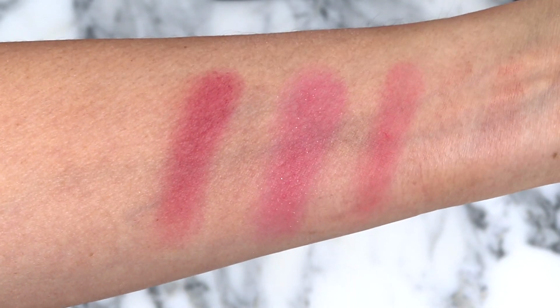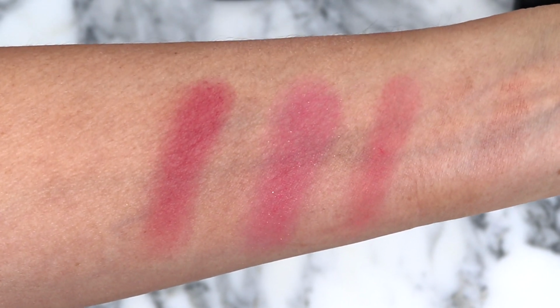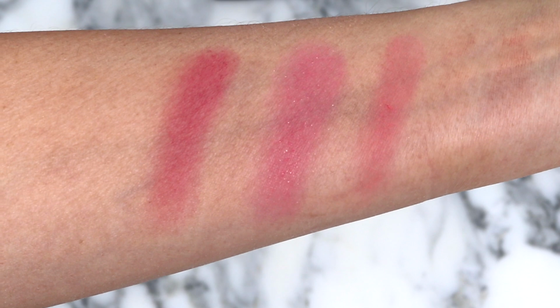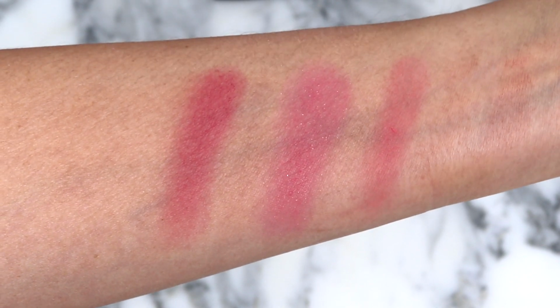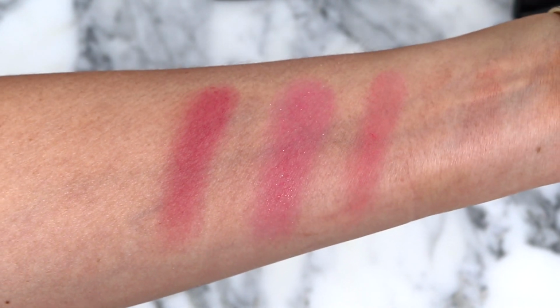And here are the swatches. We have Rose Ruban, Pink Explosion, and Quintessence. So it's much cooler and deeper. Very much a raspberry shade on the new blush.